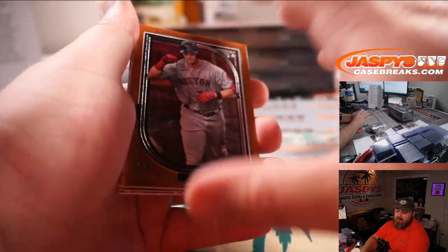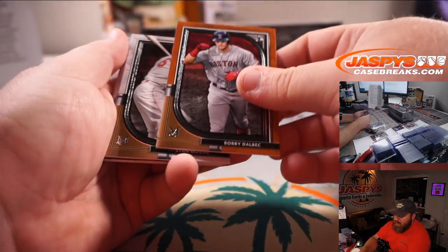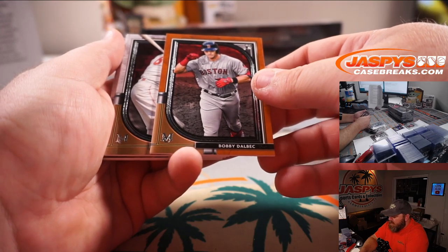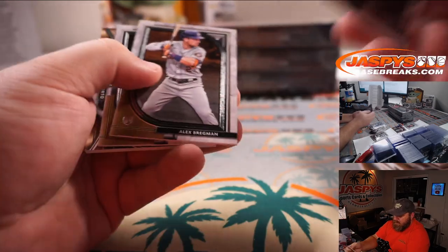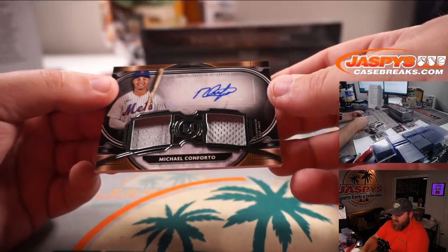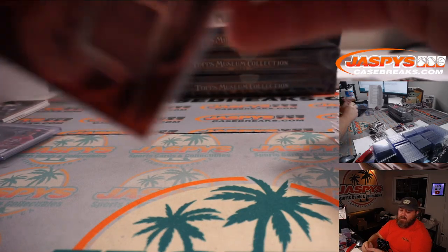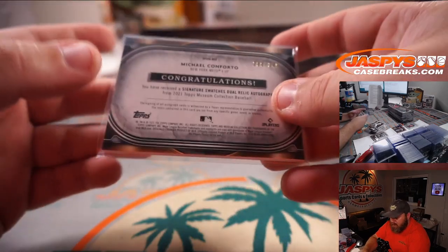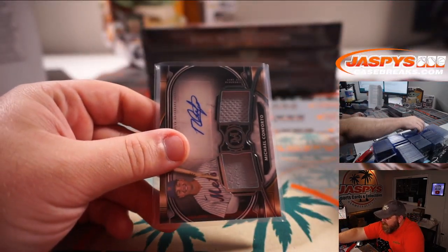Bobby Dalbec, or administrative leave. Red Sox, that's part of the random number block, non-numbered. So that'll be randomized at the end in one lot. And Michael Conforto, two dual relic and auto for the Mets. That's part of the Angels random number block. 288 out of 349. Sean O'Leary in spot 8.